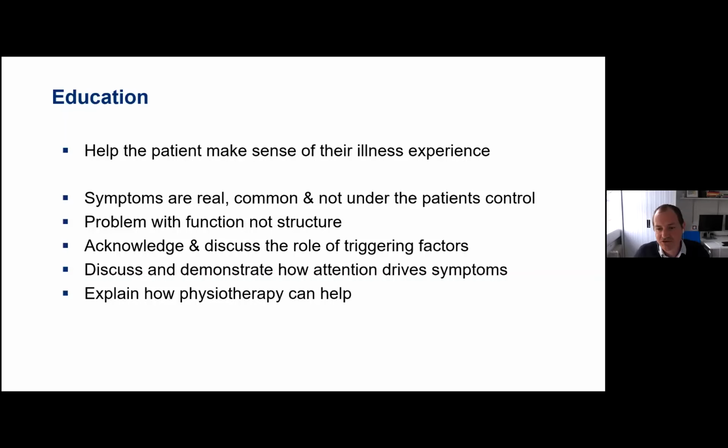We discuss and demonstrate how attention drives symptoms. So the video I showed of somebody's tremor, how it reduced or went away when their attention was distracted, is a useful thing to show somebody once we've talked about the symptoms. It helps people to understand the role of attention and how they might be able to learn to control their symptoms, or just to help them understand that maybe their awareness of their body is too much, and usually people don't recognize that at the beginning. And of course, everyone's different. Doesn't necessarily relate to everybody.